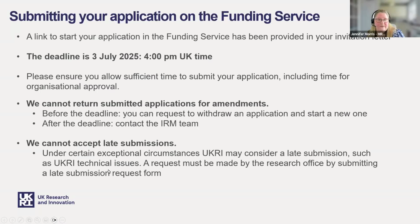We are not able to accept late submissions unless under certain exceptional circumstances, such as technical issues with the funding service. If you think you have a case, a request must be made by the research office by submitting a late submission request form to the funding service help desk. The decision to allow a late submission will be under their consideration and not the programme managers of this scheme.